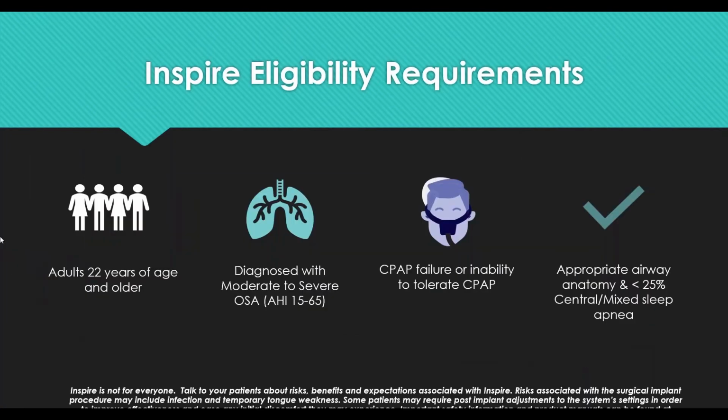So yeah, I have to hold myself back from saying everybody should have an Nspire because I see so many sleep patients, but there are some clear indications for who should have it. First of all, it's for adults with obstructive sleep apnea, and the obstructive part is important. You do not want a patient who has more than 25% central events because they won't benefit from the device. They simply will be unhappy with it. It won't be effective for them.